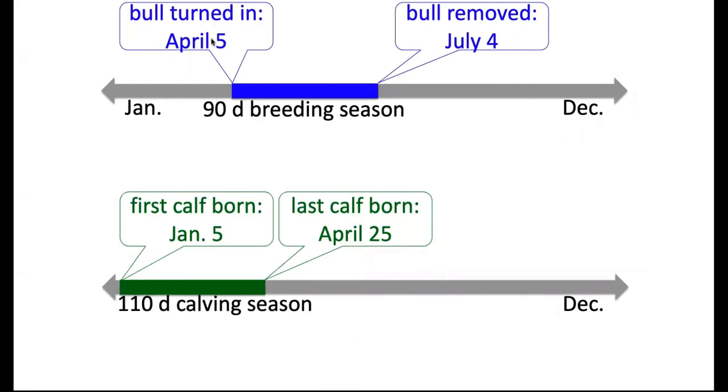So from a calving standpoint, that means that first calf would be born roughly around January 5th. That last calf could be born up to about April 25th. And that would be a 110-day window. And you say, well, how did we go from a 90-day breeding season to a 110-day calving season? Is realize that gestation length varies. And we'll talk about it more in a minute. We'll talk about averages of 279 to 285 days typically, but there's cows that are shorter than that, and there's cows that are longer than that. So just to kind of represent how that can vary there some.